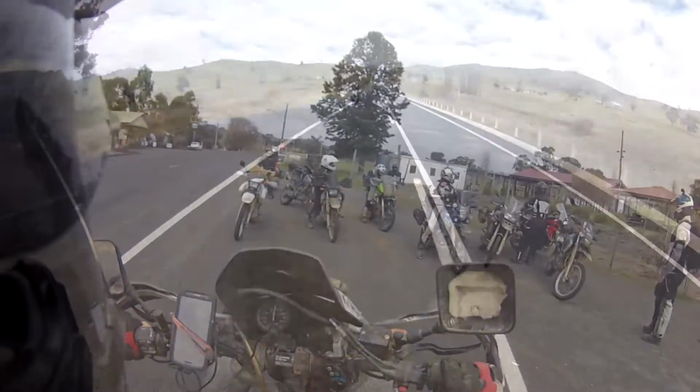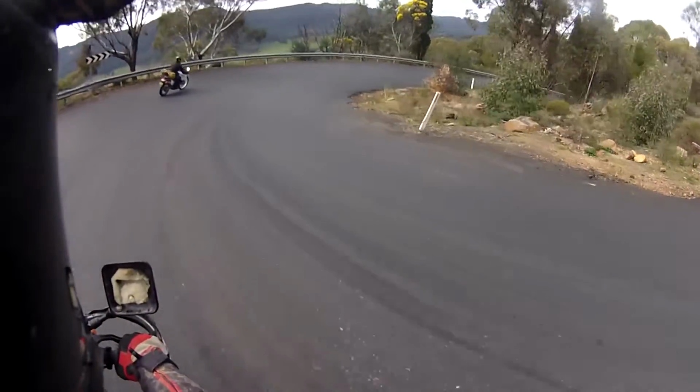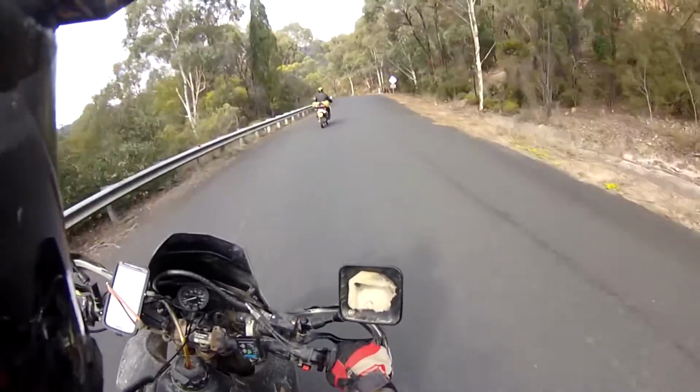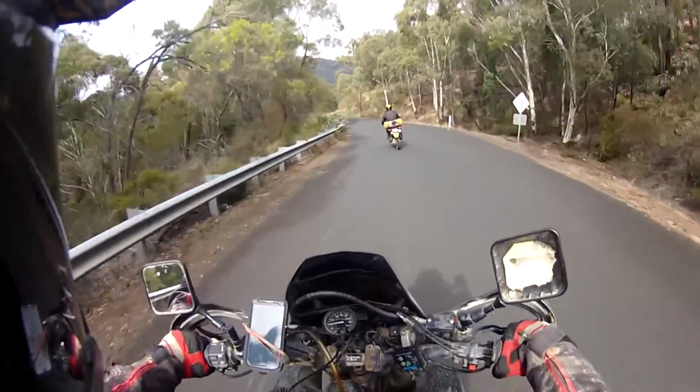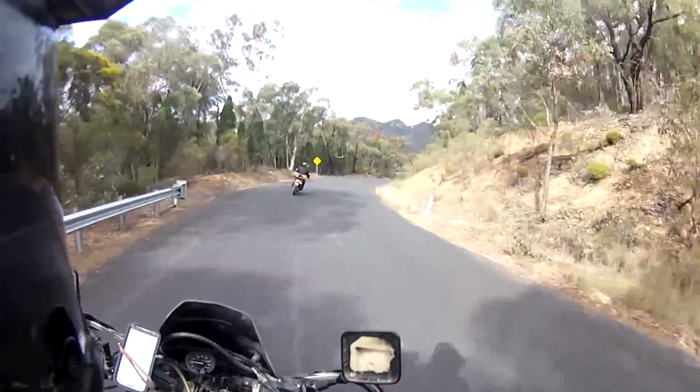And after that we headed back to the lodge. We had a wonderful dinner, a few drinks, lots of laughs. Glenn gave out plenty of prizes, but like all good things, they must come to an end. We were up bright and early to head home the following day.